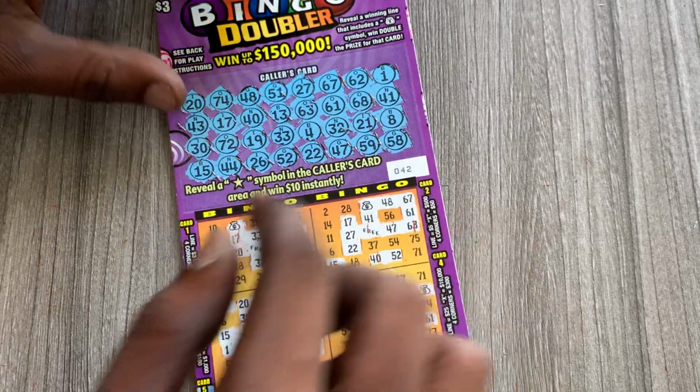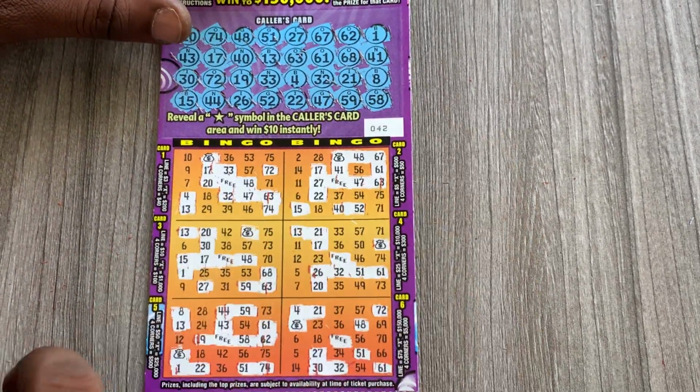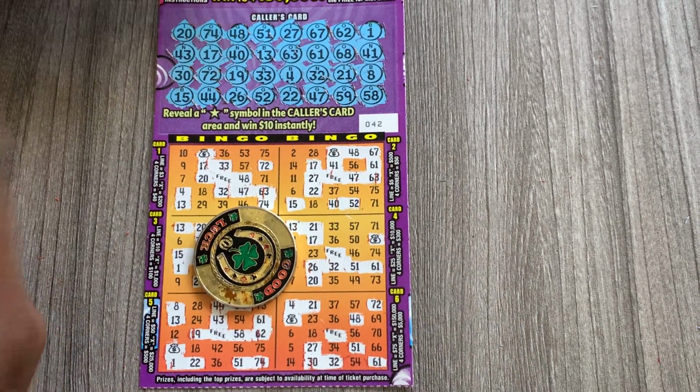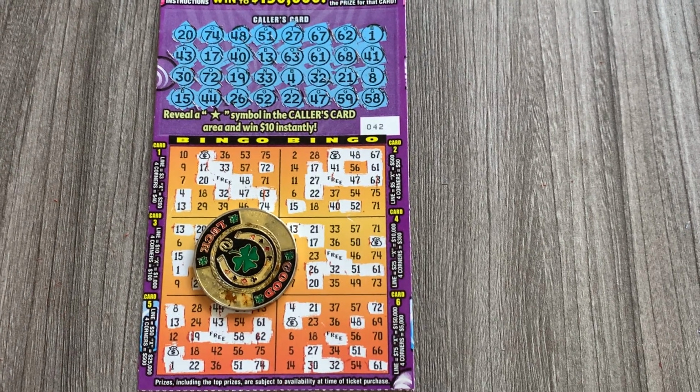Excuse me. So on ticket 42, guys, total I spent $3, won back $0. But it's all good. There's always the next time. Continue praying for me and wish me luck. Hopefully I can get a big win on the next one.